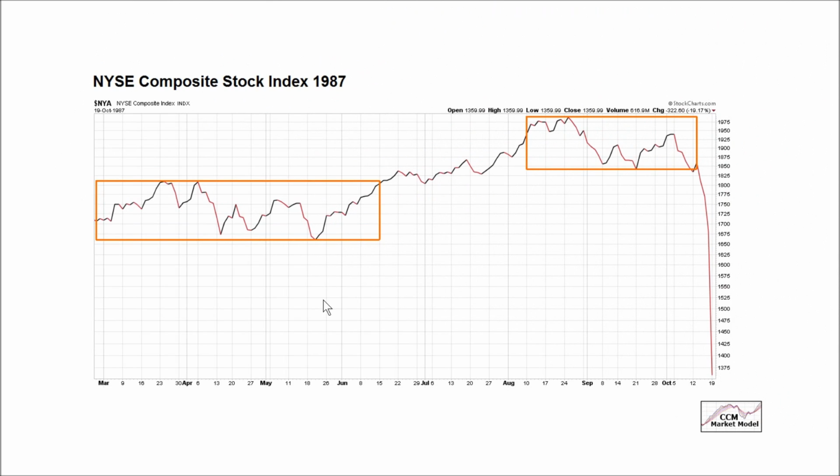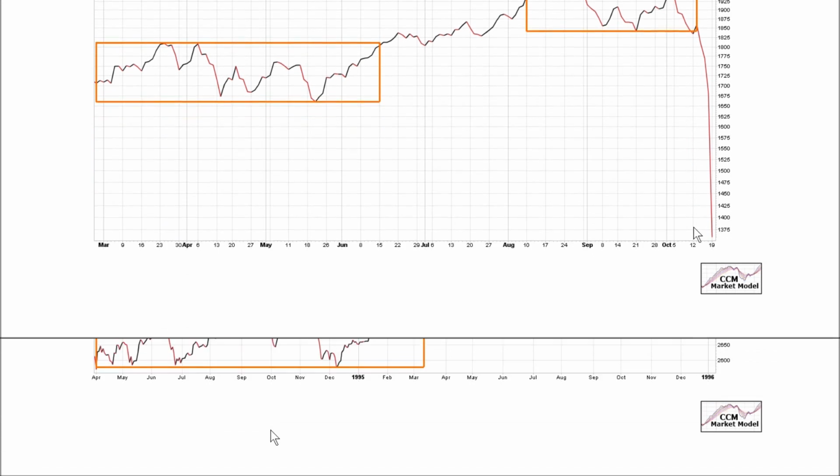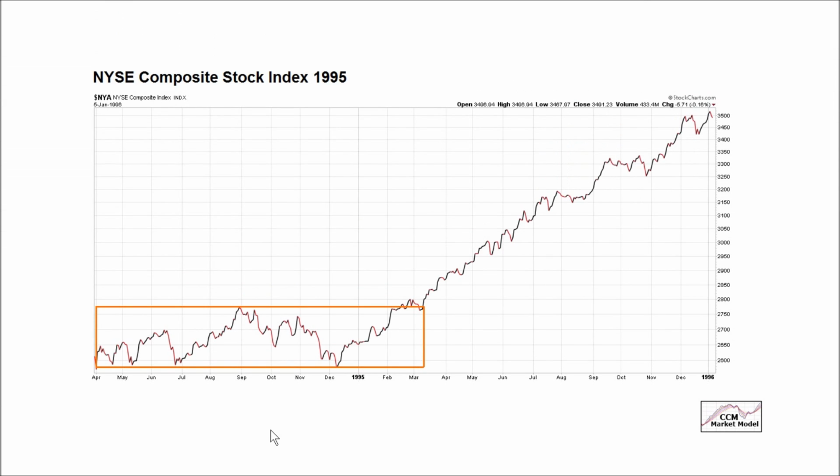This chart from 1987 reminds us that we can't assume that the breakout in the present day will favor the bulls. We have to respect the possible need for risk management if we get a bearish breakout. Running a system similar to the market model in 1994 would have been very frustrating in here. However, if you stuck with your discipline, there were big rewards on the other side.